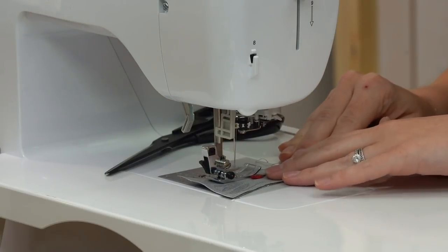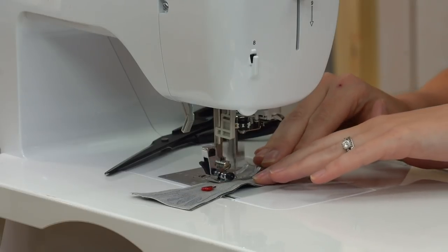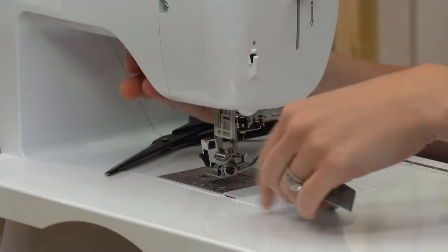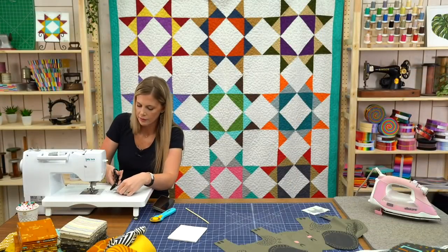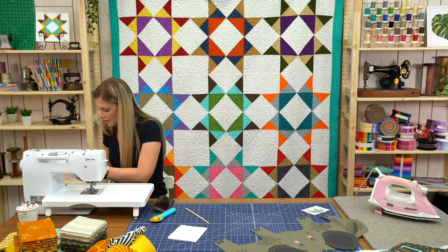Just make sure your pin is not anywhere close to where you're stitching. If it is, go ahead and slide that out of there. Okay. Again, trimming off those extra threads so they don't stick out on us later.